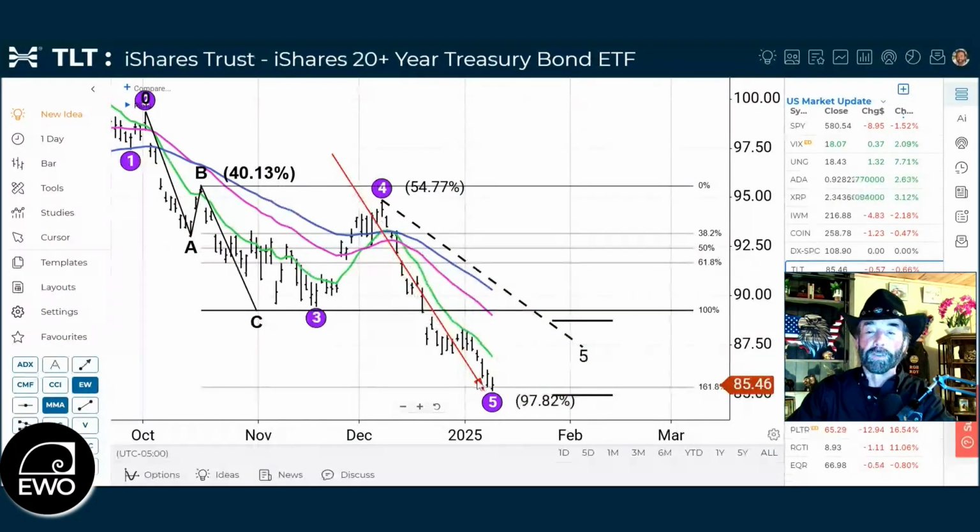A couple things that stand out. First of all, how far we've moved down, and we're right at the 161.8% level. We're at the very bottom of this wave 5 tap box. So if we're going to get down into this area, then you would expect to see some sort of a break back to the upside. But we're going to have to wait and see how that plays out throughout the rest of the year.